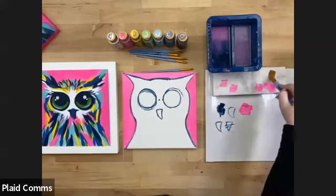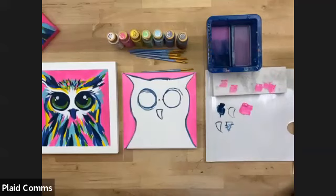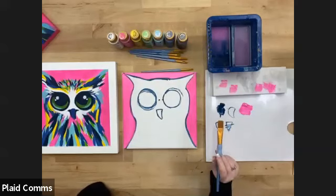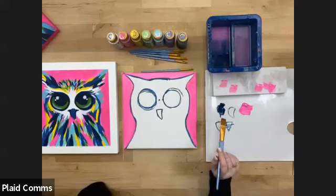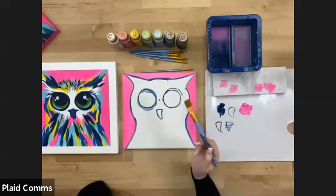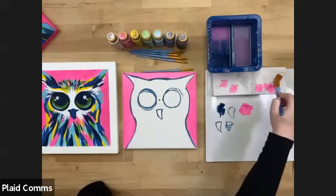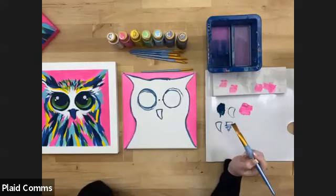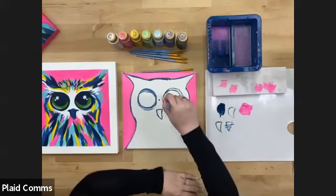Okay, make sure my brush is nice and dry. So the next thing we're doing, I have navy on my palette already. So if you need a little more navy, go ahead and put some more on your palette. We used it, of course, to do our little sketching. And I'm going to hang on to my 3/4 inch flat brush. I did clean it off in the water, so I got the pink off, and then I dried it. So now all we're going to do is paint inside the eyes with the navy.